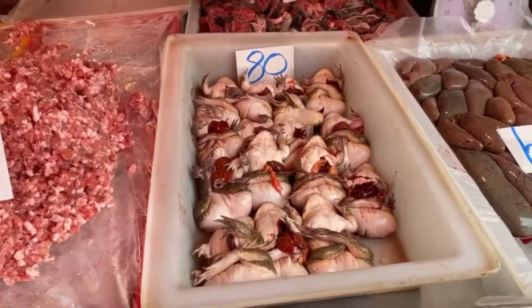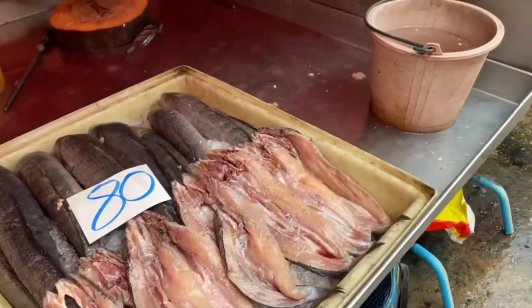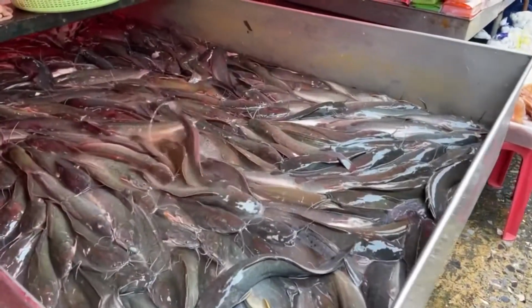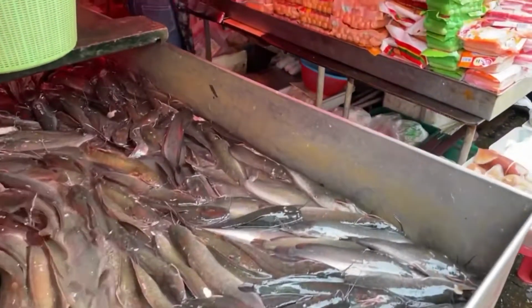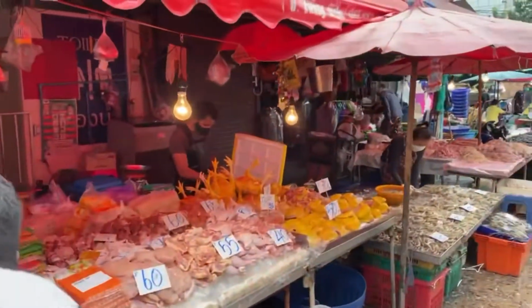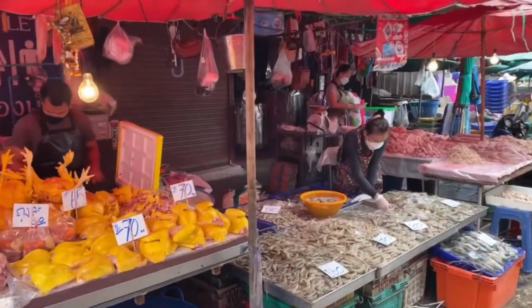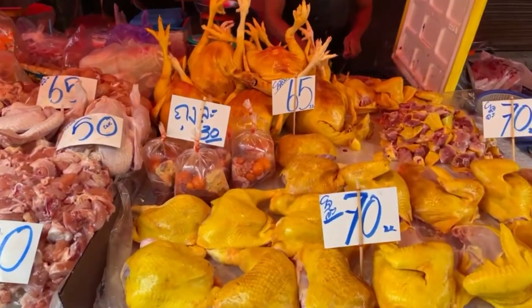So you've got some frogs here, some intestines, lots of fresh fish. The little bladuk, they call it, which is like the catfish that live here in the Mekong River or any of the rivers around. Get some chicken just like this, or some duck. Cut some chicken.